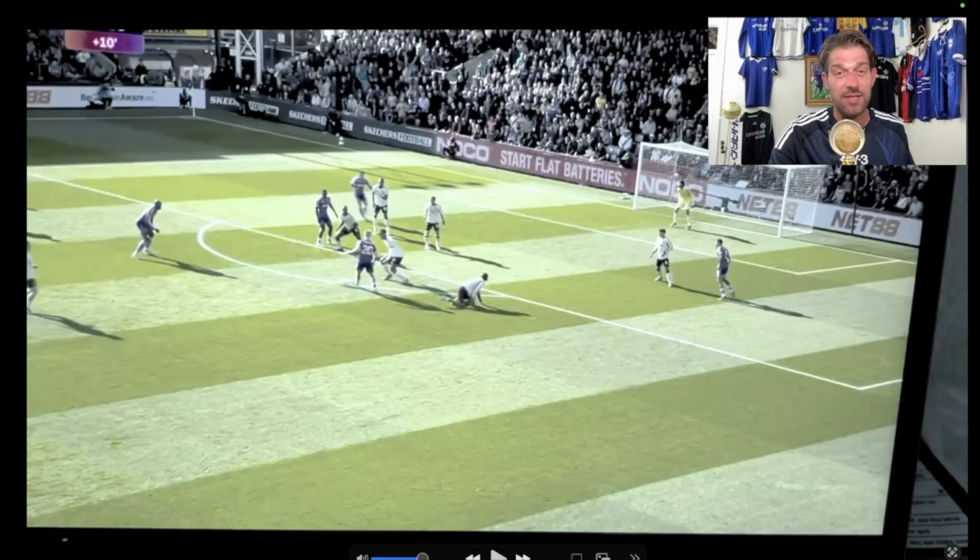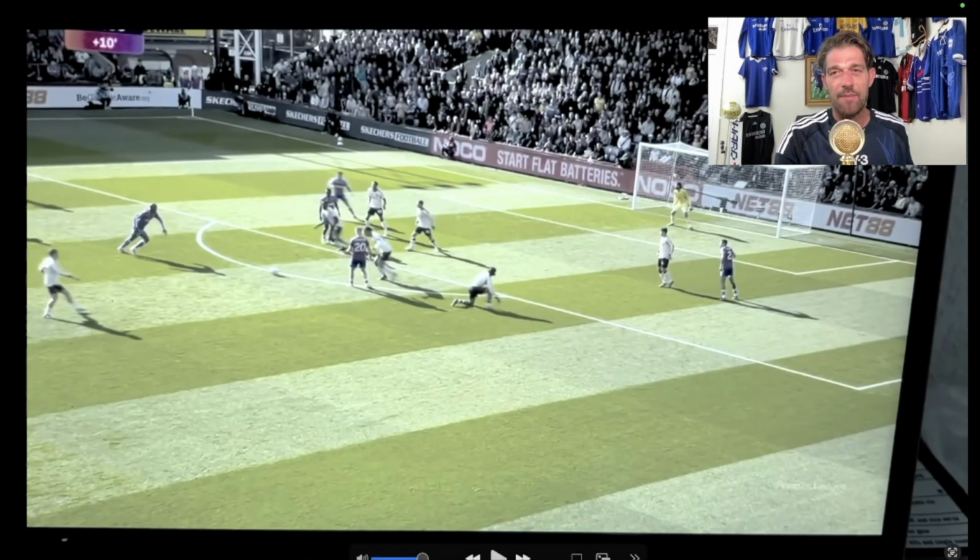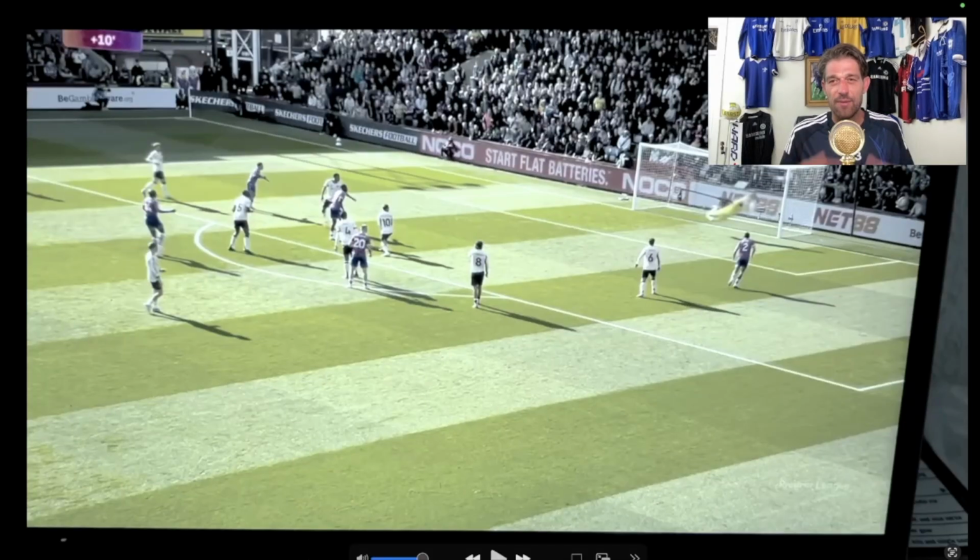And he chops it onto his left, but he doesn't have the space to shoot, so he just lays it off for Mateta. And this strike by Mateta, I mean, look where this goes. Hits the post right underneath the crossbar. Alisson's nowhere near it. If that thing is just a little bit, like an inch over this way, goal.